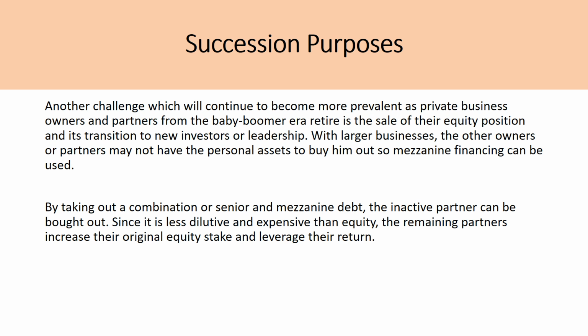With larger businesses, the other owners or partners may not have the personal assets to buy him out, so mezzanine financing can be used. By taking out a combination of senior and mezzanine debt, the inactive partner can be bought out. Since it is less dilutive and expensive than equity, the remaining partners increase their original equity stake and leverage their return.